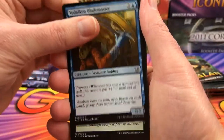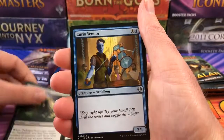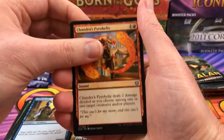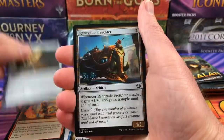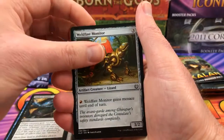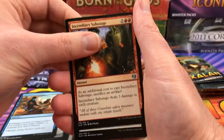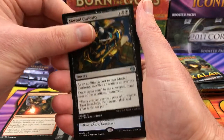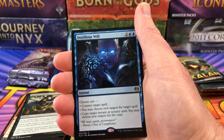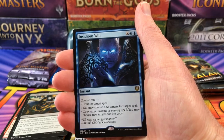The Dalkan Blade Master, attune with Aether. Dakara Scavenger. Yeah, I hope I get an invention as well. That'd be a nice one. Curio Vendor. Chandra's Pyrohelix. Cogworker's Puzzle Knot. Renegade Freighter. Rush of Vitality. Worldfast Monitor. Shrewd Negotiation. Incendiary Sabotage. Morbid Curiosity. And Insidious Will. So this is one of those choose a target or whatever. Let's see, Insidious Will.